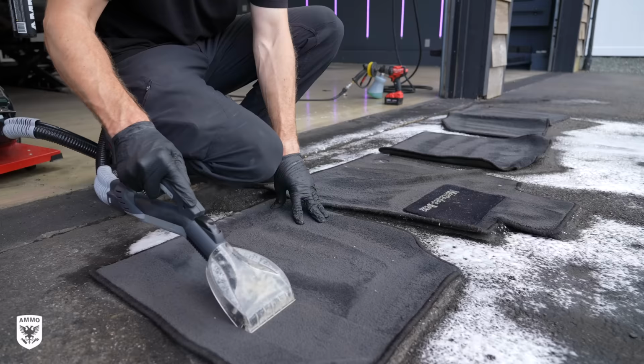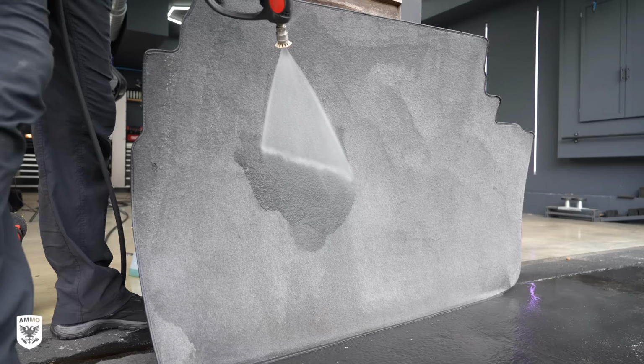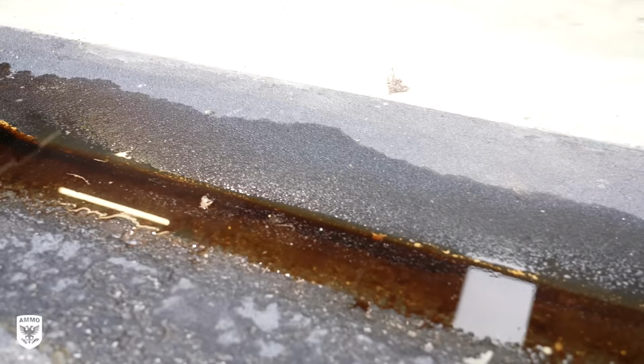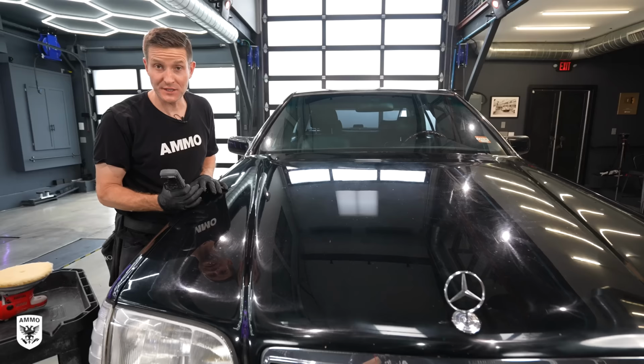Out in the driveway, I clean the removable mats and then power wash the trunk mat as well. And check out the river of urine that came out. So disgusting. And the aroma was exactly like you might imagine 10-year-old poop and pee might smell like. Okay, now that the interior is clean and disinfected, it smells much better.